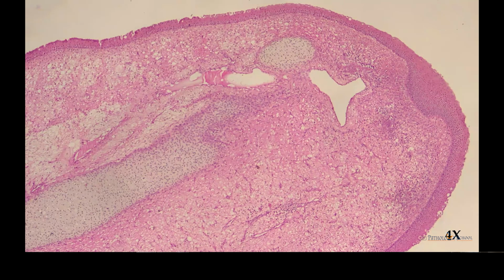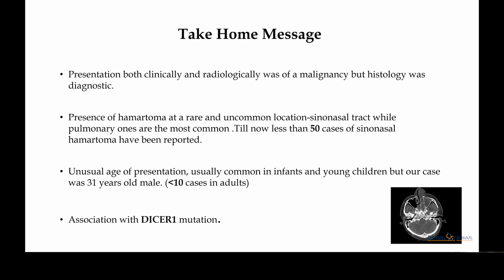Then it was a very unusual age of presentation. Such hamartomas are common in infants and young children, but our case was an adult, a 31-year-old male. So again, we searched the literature, and found that to date only fewer than 10 cases have been reported in adults. So this was the uniqueness of our case, the site as well as the age of presentation. Then lastly, to remember is the association with DICER1 mutation, so we have to be vigilant and keep a follow-up. Currently, our patient after the excision of the mass is doing well, with no recurrence and no fresh complaints. Thank you.